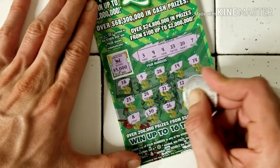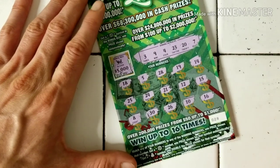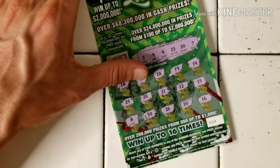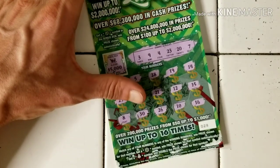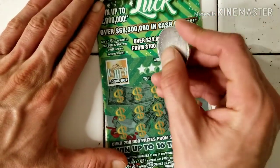26. Come on, Boomer. Come on. And a sweet 16 for another bust. I never do good, man, on the $10. I don't know why. Like the 20s, I do decent, do pretty good. The 10 never do well, man. Never do well. But let's keep going.